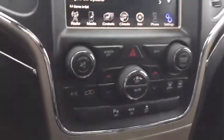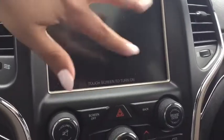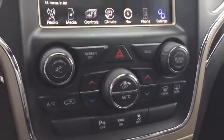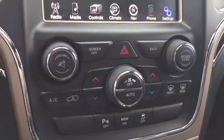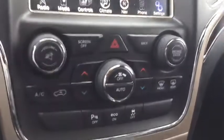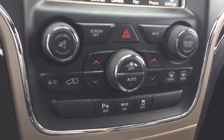Let's come on down here. We have the screen off button. I'm just going to show you. It'll turn the screen off, and you just tap it once to turn it back on. We've got the volume and tuning right here, hazard lights, climate control, AC, air recirculation, front and rear defrost.